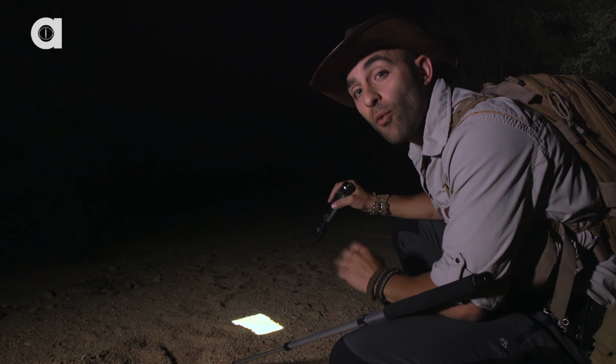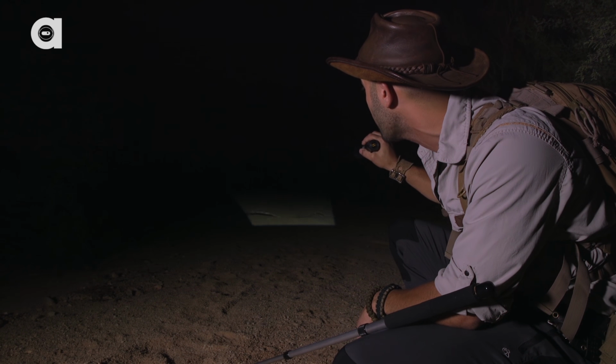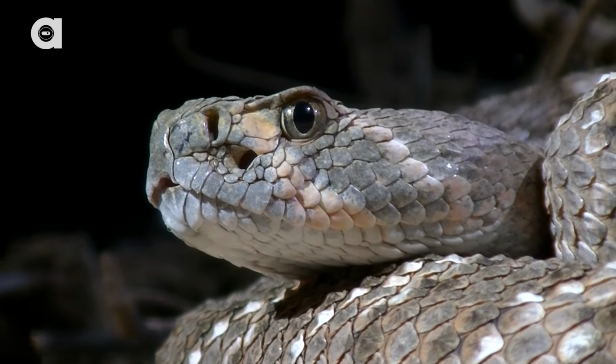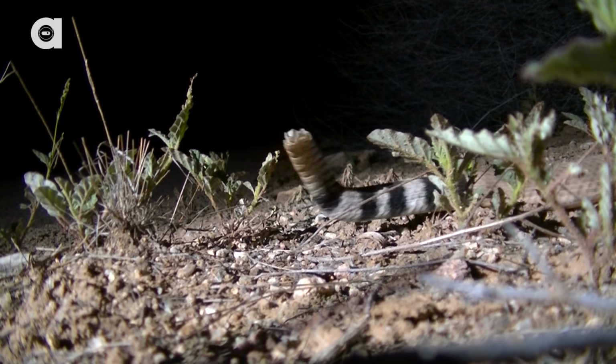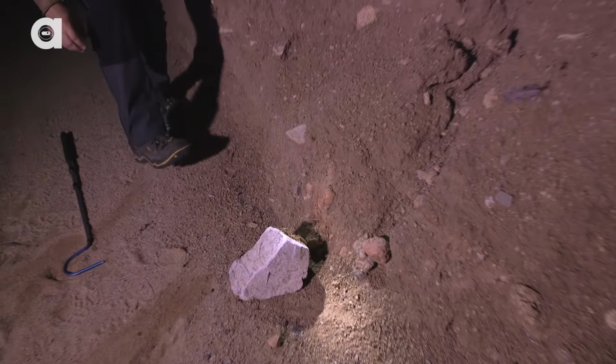Right now I'm sitting in the middle of a wash, which is pretty much the equivalent of an animal superhighway. I say we head that direction and see what we can find. Power up your flashlight to brave the night, and you're almost certain to have some animal encounters that you are not likely to forget. Oh jeez, come here, check this out. You got some? Yep. Whoa!